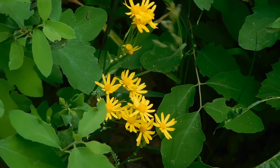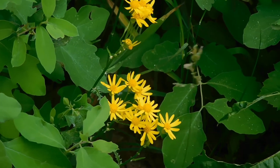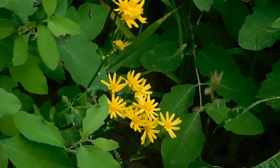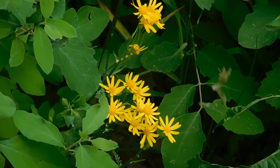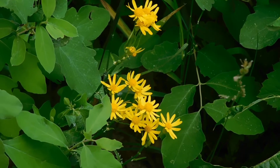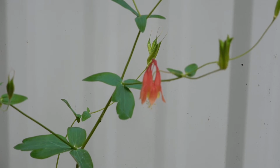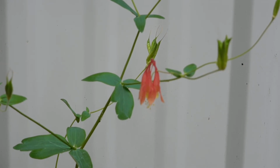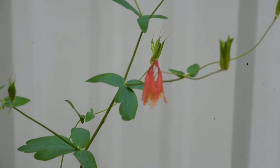And the leaves on that are almost fern-like too. Not as much as on the yarrow, but they're definitely long, elliptical, spiky. So I did want to make sure that you got a good look at the columbine. So there's one there.